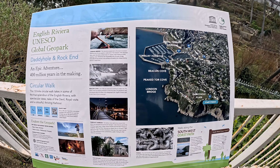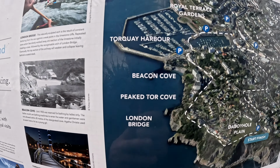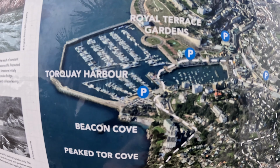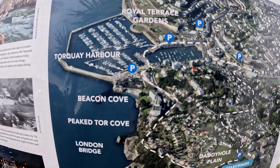So this is the area. We've walked across that bridge. We've been around the harbour and we're just coming up to this place here now, Beacon Cove.